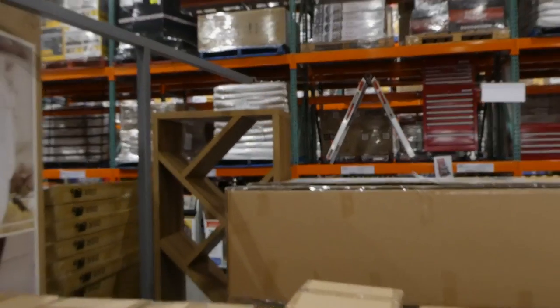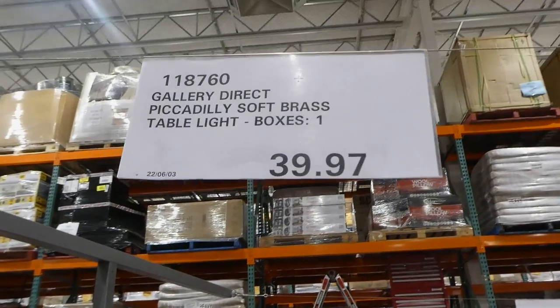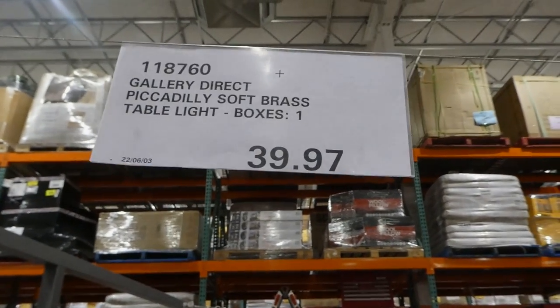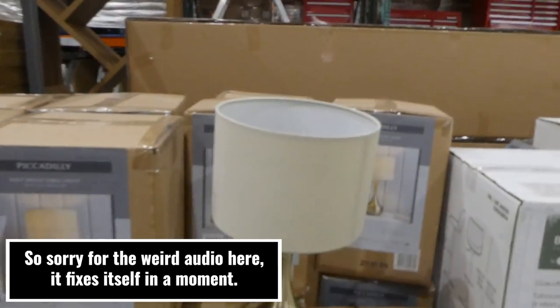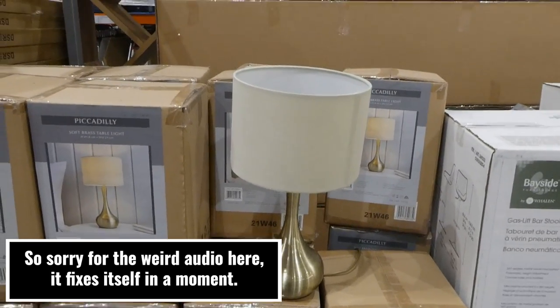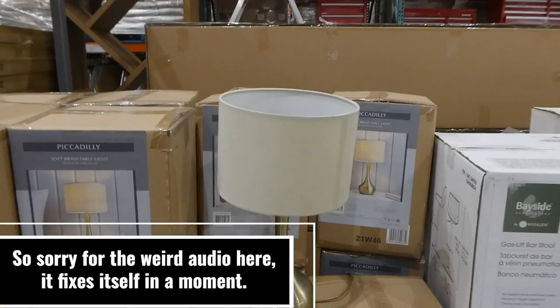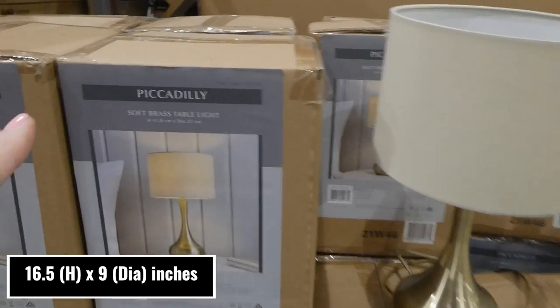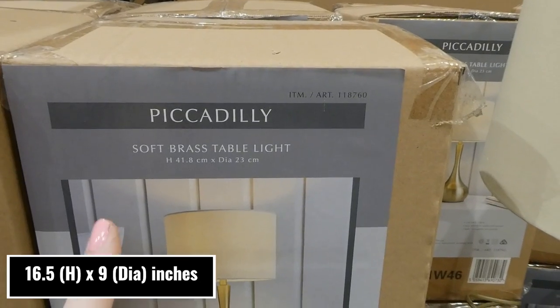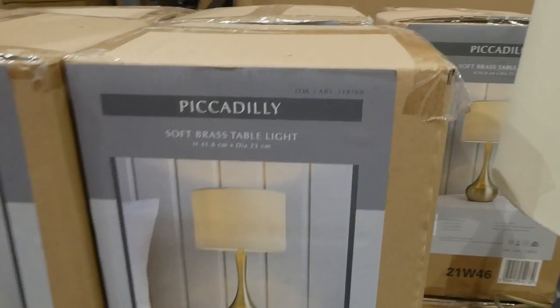Yeah. Then they have lots of these Gallery Direct Piccadilly soft brass table lamps. They're $37.97, so they're actually on clearance. And how pretty are these? So these are perfect for like a bedside table or like a little table beside your couch or something. So they're 41.8 centimeters in height by 23 centimeters in diameter.